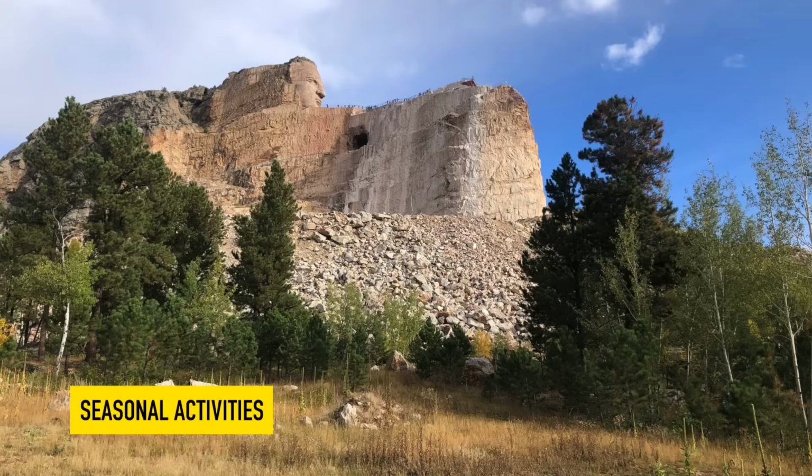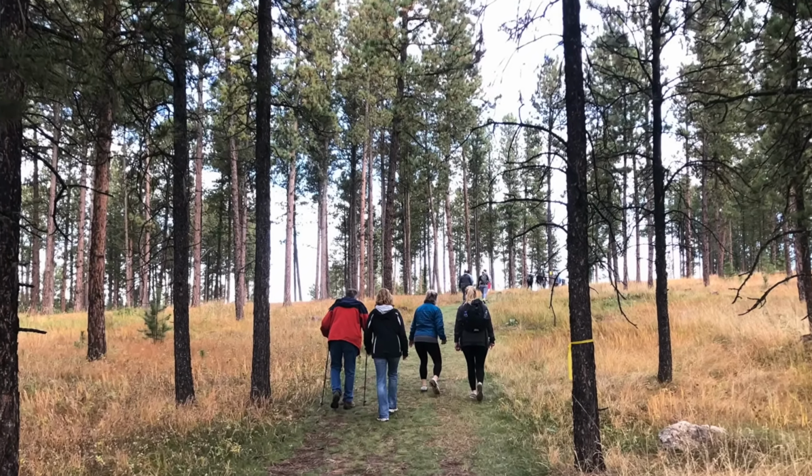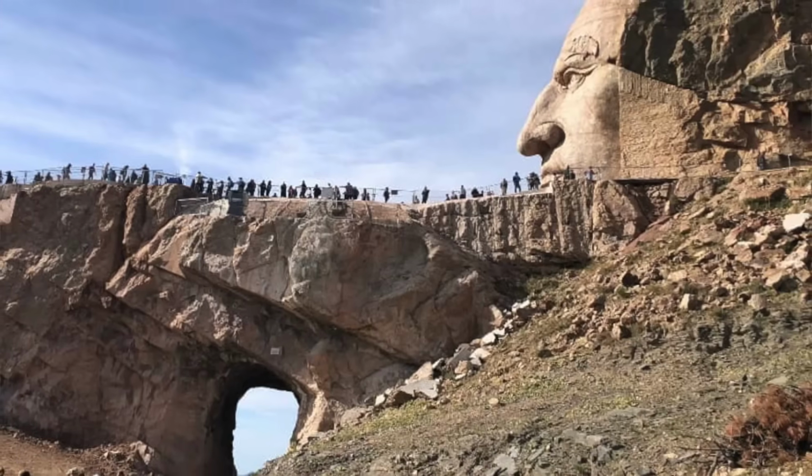Yes. Okay, the next thing is we want to talk seasonal. So there is the Volks March and the Buffalo Roundup. Yep. And these both happen in September. So the Volks March is actually when you get to hike all the way up to the top of Crazy Horse. So if you really want a close view, you can do that.